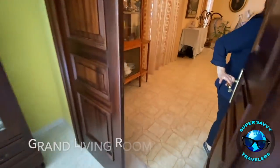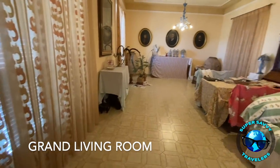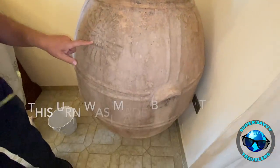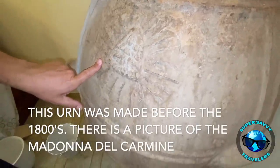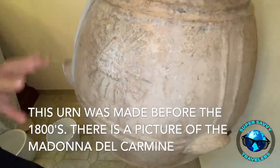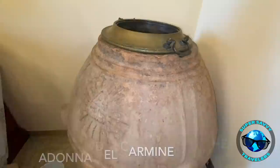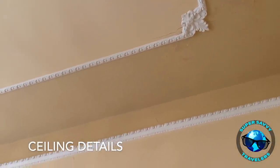Oh, it's huge. Yes. Wow. And there's another big water collection unit over there in the corner. Qui c'è una Madonna. Una Madonna, dovrebbe essere una Madonna del Carmine, se non vado errato. Wow. E queste saranno primi dell'Ottocento, avranno 200 anni queste. Oh, 200 years old and they're beautiful. You can see there are beautiful features.